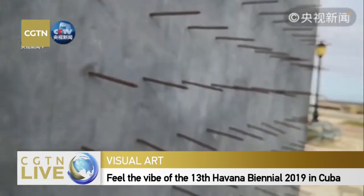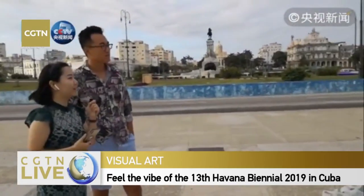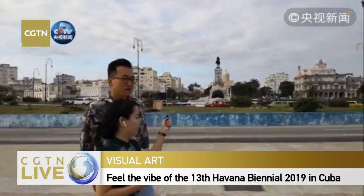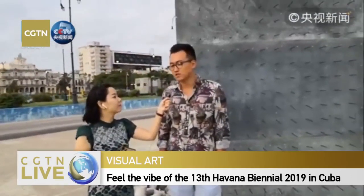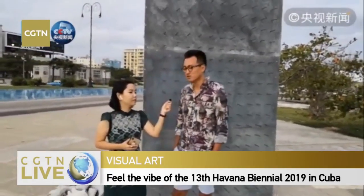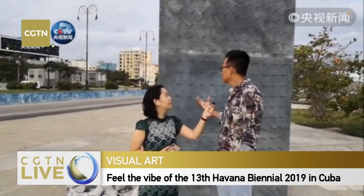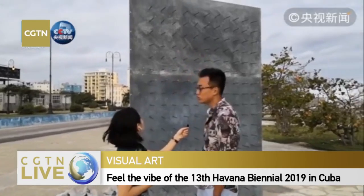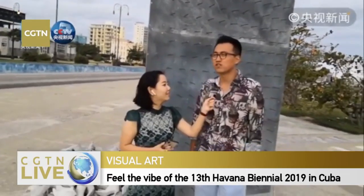You're seeing the screws on the side. It's quite subtle. Unlike the other works, the meanings of this work are not quite straightforward. We have to guess the meanings. What's your take? The artist comes from Spain, and he's from Basque. It's a minority place. My personal understanding is the artist wants to use this work to show the meaning of words. If you look at this shape, it's like a dictionary.